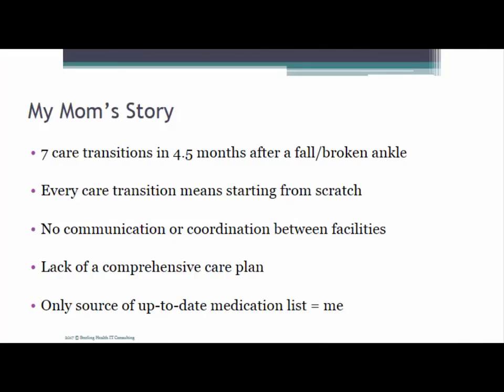In the fall of 2015, my mom fell for the seventh and final time. We endured 7 care transitions in just over 4.5 months. The lack of communication between healthcare providers was stunning. I actually became my mom's electronic health record and medication list and the project manager of her care transitions.